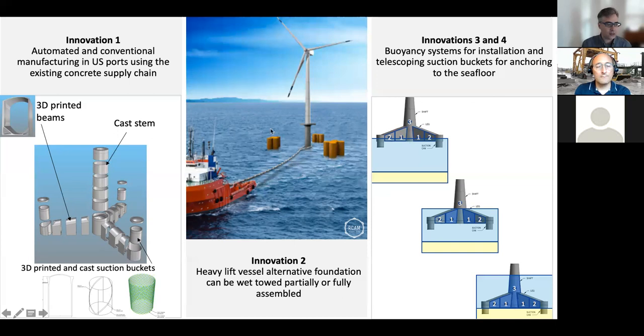The second key innovation is the ability to tow the turbine, either fully assembled or partially assembled, to the installation site. That uses the third and fourth innovations, which are integrated buoyancy chambers into the leg to help provide that buoyancy during the wet tow installation, as well as a supplemental buoyancy system, which is not shown here on this slide. And also telescoping suction buckets, which are then used to anchor the foundation to the seafloor.